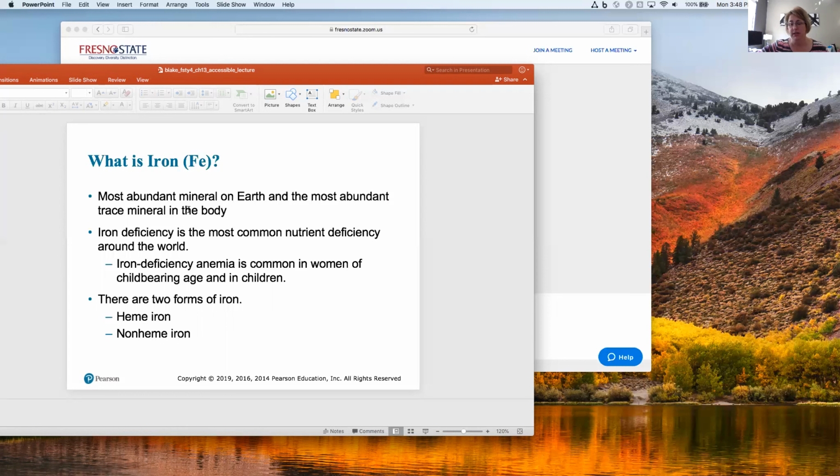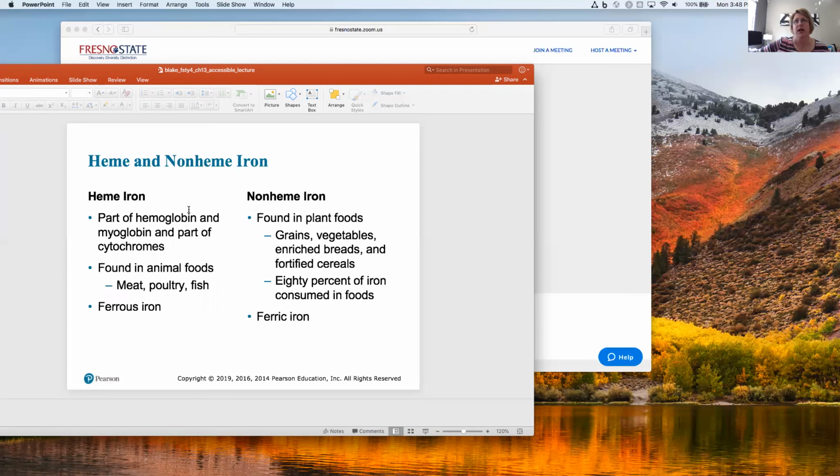But the heme iron is the plant sources, right? It's found in the animal, excuse me, it's not the plant source. My apologies. That's how bad it is today. It's in the animal sources. So it's going to be animal sources, meat, poultry, and fish. And it's got what we call ferrous iron in it, where this one has ferric iron. So they're a little bit different.